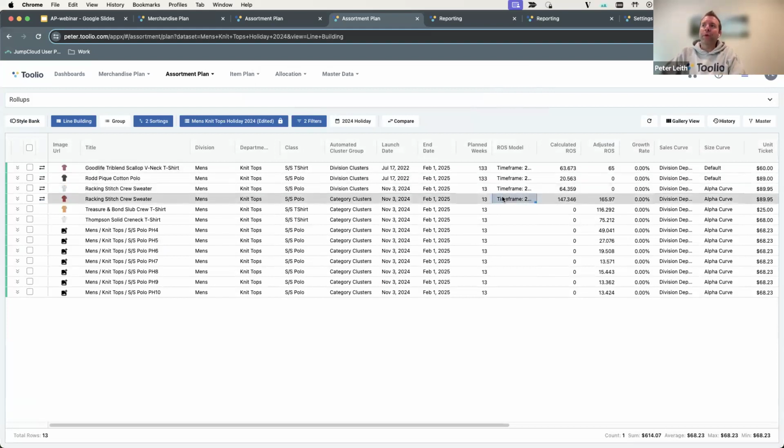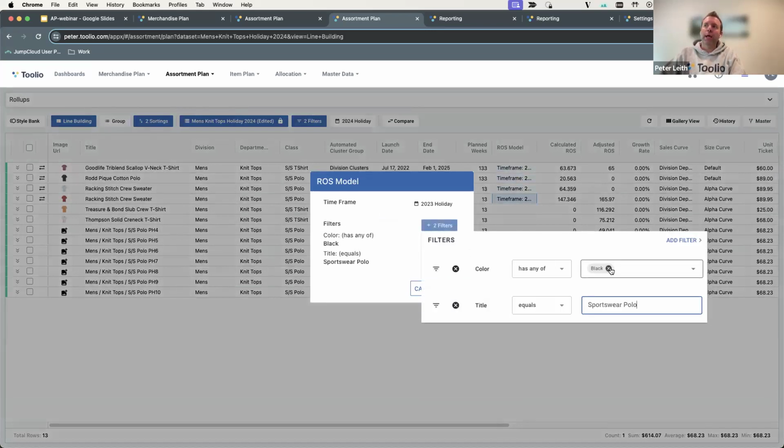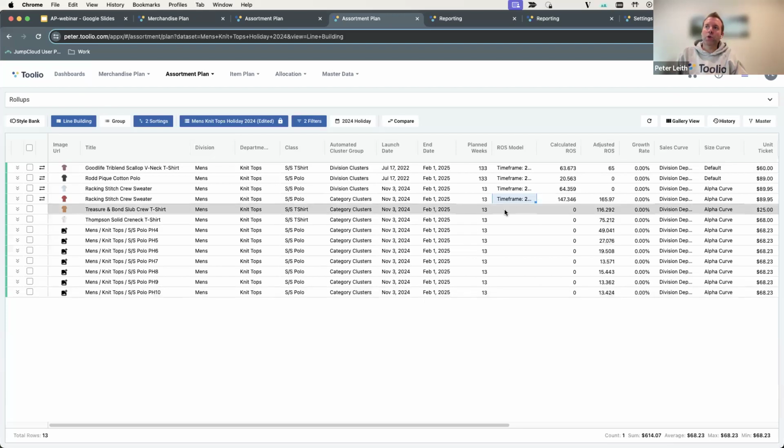And what we develop there is what we term a rate of sale model. And that rate of sale model allows us to focus in on a specific product, but I could also model anything I want to. Instead of looking at black sportswear polos, I could remove the color and just look at all sportswear polos. And this rate of sale modeling function gives us the ability to understand how certain products perform, and therefore how we expect those products to perform in the future.